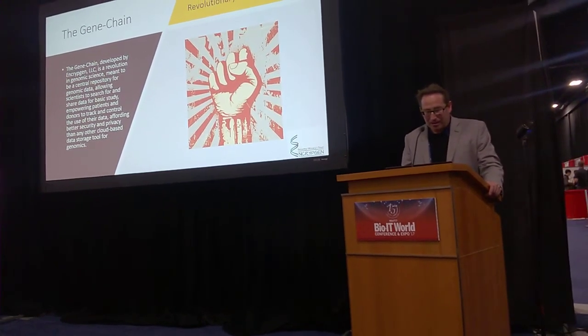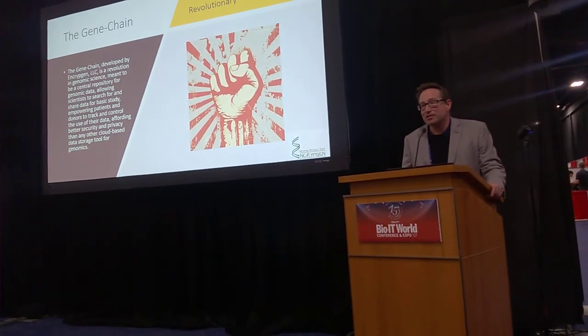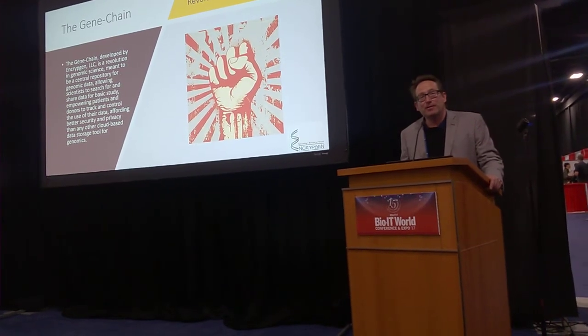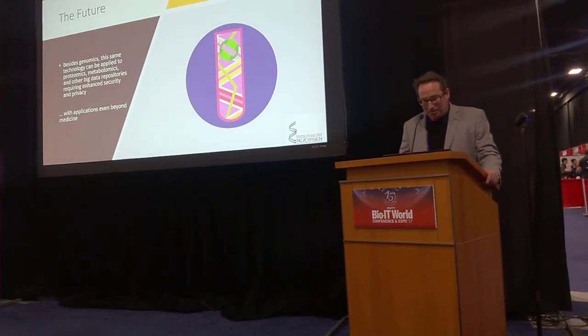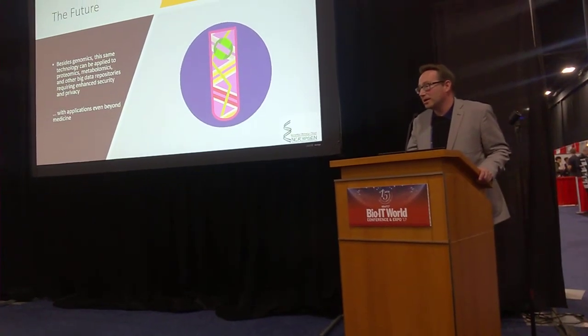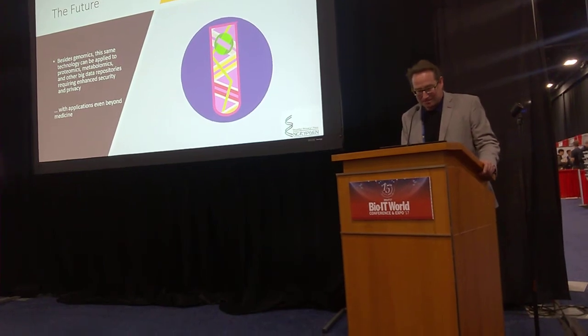We believe that in the field of genomics, which, because it deals with a relatively straightforward data type, this is an ideal entry point in biology, but it can be applied in other fields as well. So besides genomics, we could adapt this to proteomics, metabolomics, and other big data repositories in biological sciences and even outside of biological sciences.